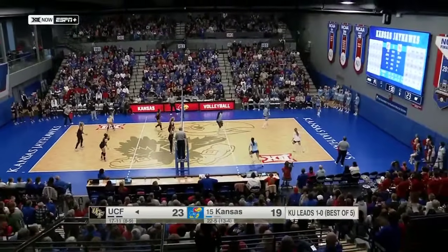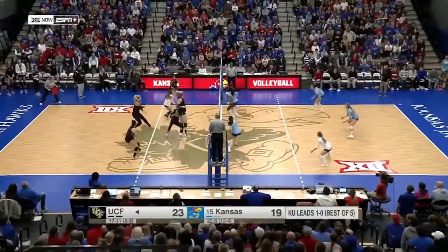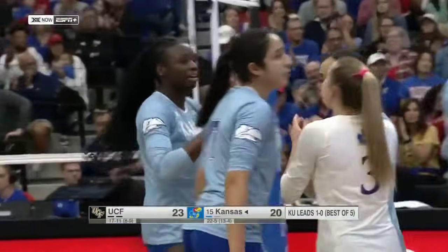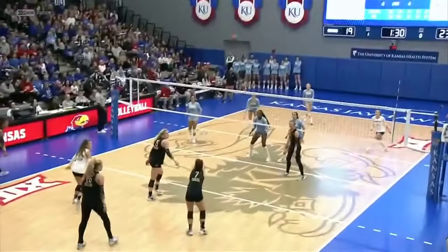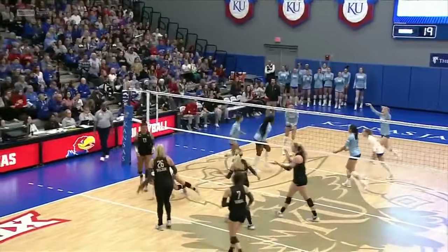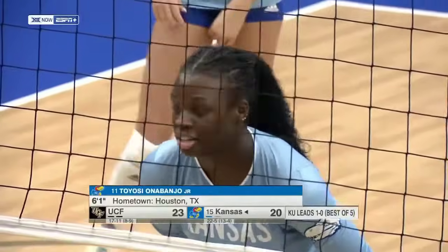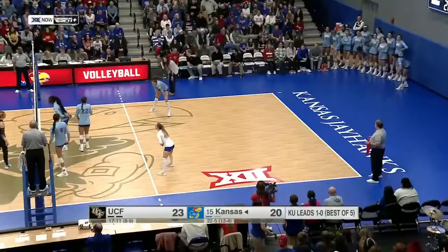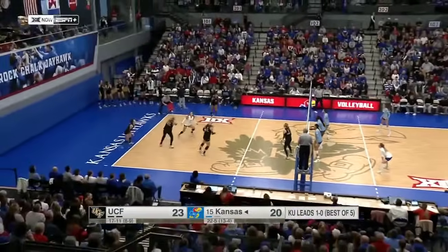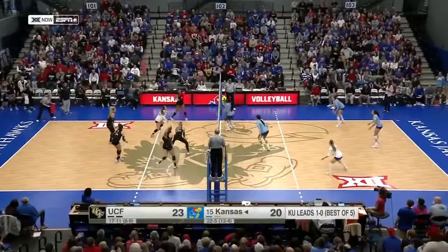Dalton digs it. Bien tracks it down. On a banjo. Celebrates a big block. Oh, a free ball attempt here, and on a banjo, just working hard to get there, not allowing that space. And a big yell let out. 17 blocks now for Kansas. Nadi with the serve. Sheer from her knees to save it.